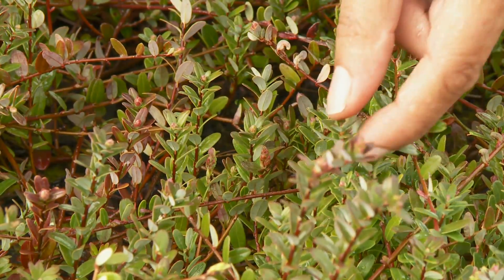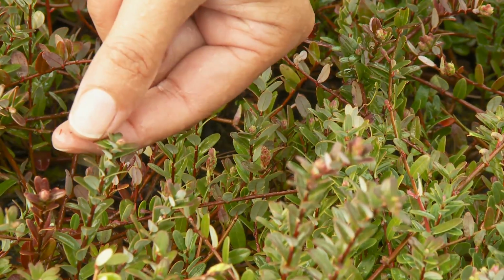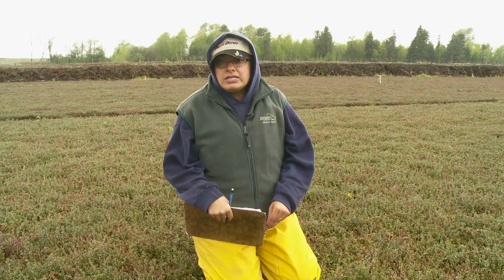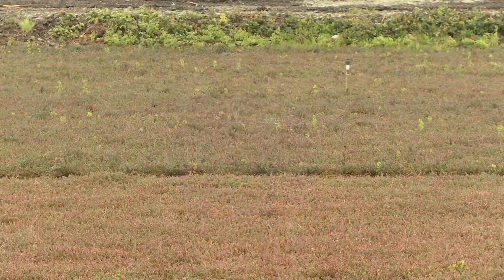So some of the other things we will look at again are when the flowers start, and then when there's berries, and then when the berries start to color up. That's another important milestone that we look for each of the varieties.